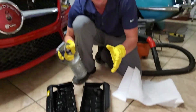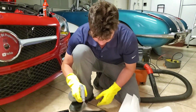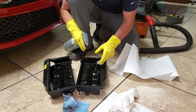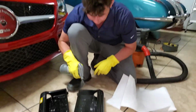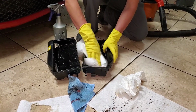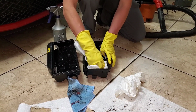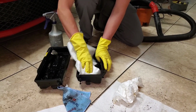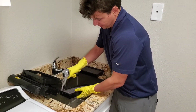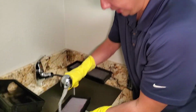You don't ever want to get Simple Green on any sensors or wires. And you don't want to leave Simple Green on plastic long. It can actually break down rubber and plastic. So we're just going to go ahead and wipe her down. Get all that stuff in the corners. It's like tar almost. All right, we're back doing our final rinse here, getting them all rinsed out and clean.